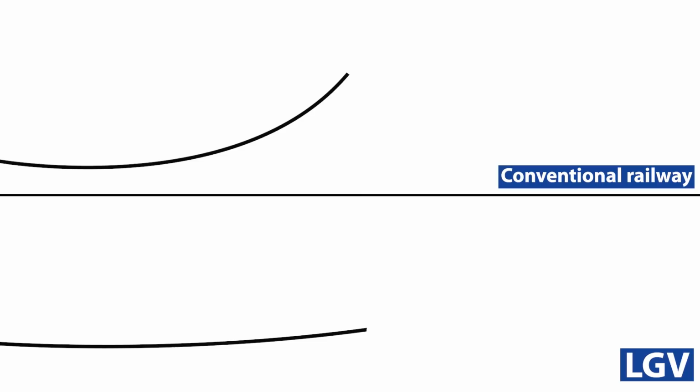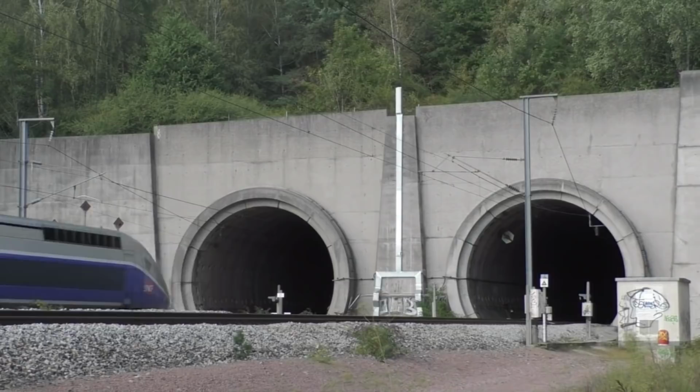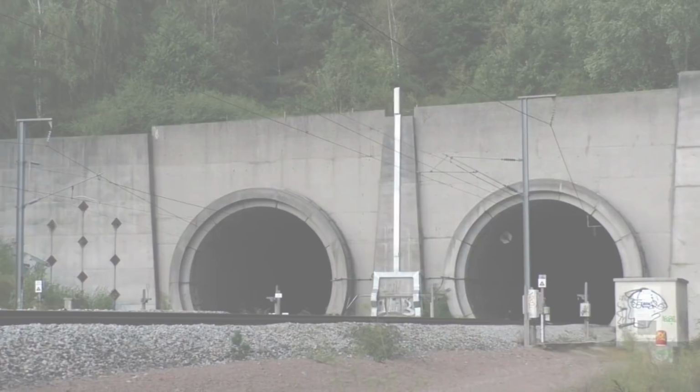LGV tracks also have some other key differences compared to conventional ones. The radii of curves are larger, so the trains can traverse them at higher speeds without increasing the centripetal acceleration felt by the passengers. Also, the diameter of tunnels is greater than usual, especially at entrances, in order to reduce the effects of air pressure changes and a so-called tunnel boom, which could be problematic at higher speeds.